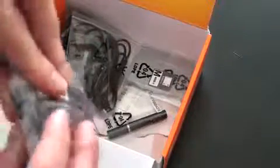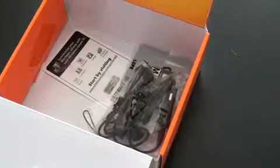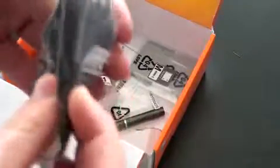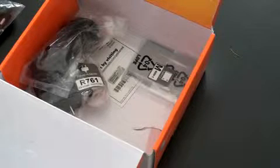Got your charging head, which I assume connects to some form of USB cable, which is right here. And let's see what sort of standard this is, if it's proprietary or if it's... appears to be micro USB. We've got a pair of stereo headphones with mic, and it looks like a volume control on it. That's quite nice. We've got a stylus, so this does not have a stylus embedded in the device.